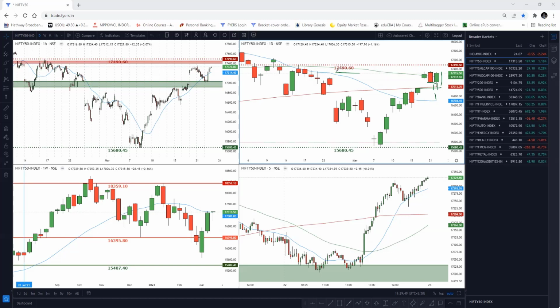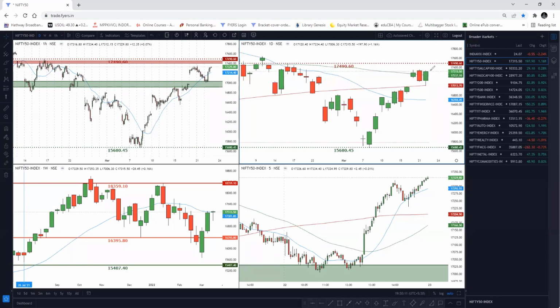Now what we have is resistance around 17,490. However, we also have a round number nearby, which is 17,500, which I think this market will definitely try to reach. My expectation is that instead of just opening higher and giving a breakout from the resistance, if it spends some more time here, consolidates, maybe pulls back, and then gives a breakout, I would be more confident to go long in the market. However, that doesn't mean that we should not go long.